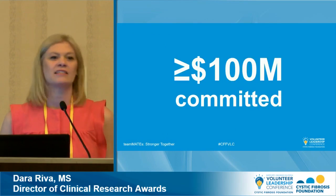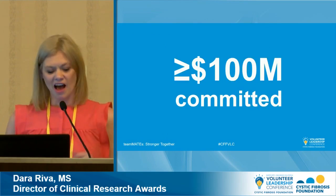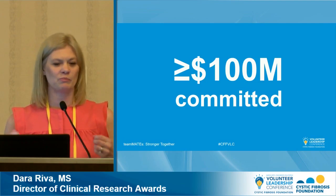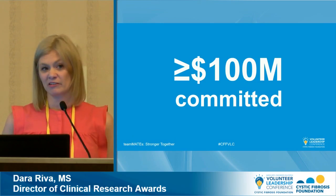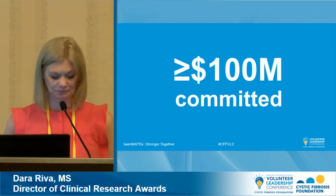But like I said, sometimes we need to focus those researchers. And that's when we decided, let's put a number to this. It's kind of like a moth to a flame. And this was our flame. We announced that over $100 million over the next 5 years was going to be committed to CF infection.